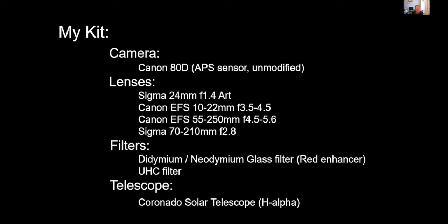Filters, I've got both a didymium filter and an ultra high contrast filter. I've also got a solar telescope, and I'll show you, if I can share my screen at the end, a photograph with that, just to see what that gives. Okay, next image.